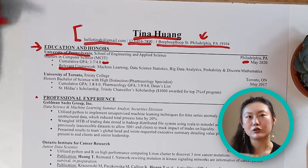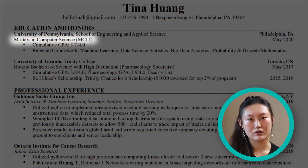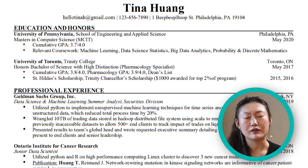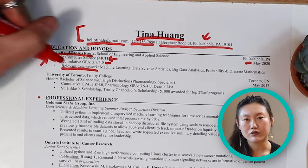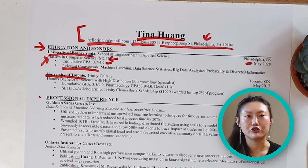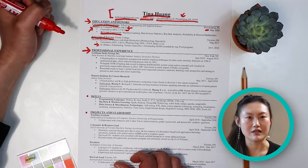Pro tip here is if your program has a convoluted name like mine, which is Bachelor's in Computer and Information Technology, I would say put what it is closest to and then put an abbreviated form next to it. I started doing this personally because recruiters have asked me what Master's in Computer and Information Technology meant. So I do this now to minimize confusion. Same thing with University of Toronto, same structure. I also just put in some honors I received when I was there to show that I'm a good student. Probably.